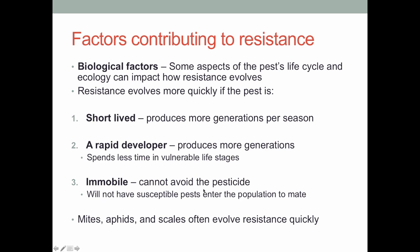mate. So consequently, when we're looking at things like insects, the pests that tend to evolve resistance the fastest are the ones that fit this mode. They reproduce quickly, and they are immobile. So things like mites, aphids, and scales oftentimes are the worst case scenarios as far as resistance is concerned.